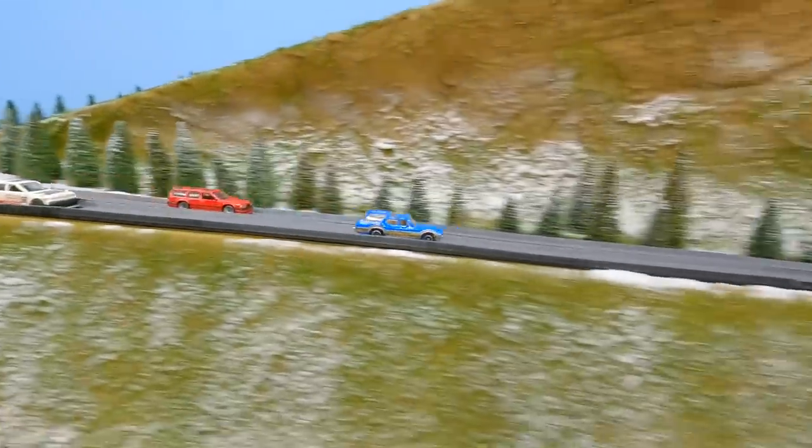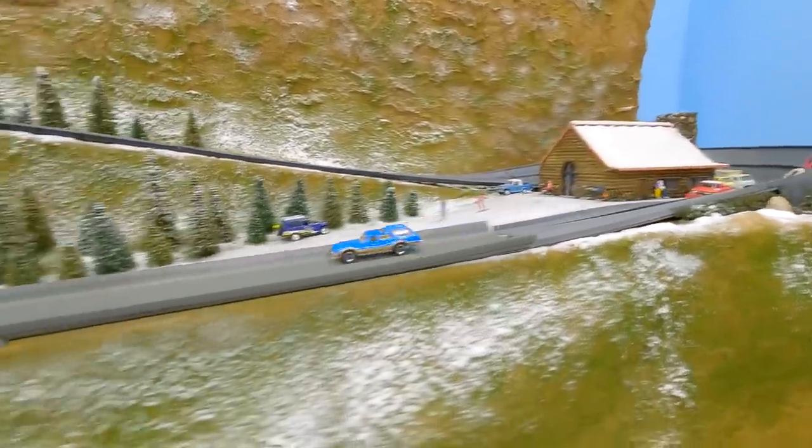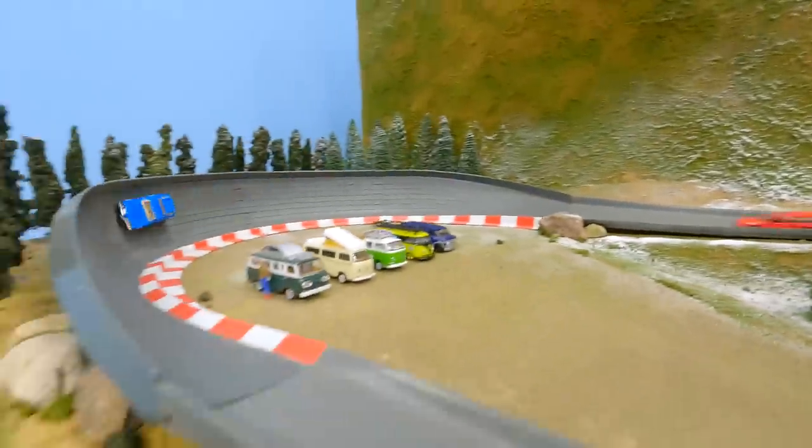Clark Griswold once again in the lead. Wow, he is pulling way ahead. I don't know what's under the hood of that Oldsmobile, but that thing is fast. It may be the wood paneling. I don't know, but he's way ahead now.